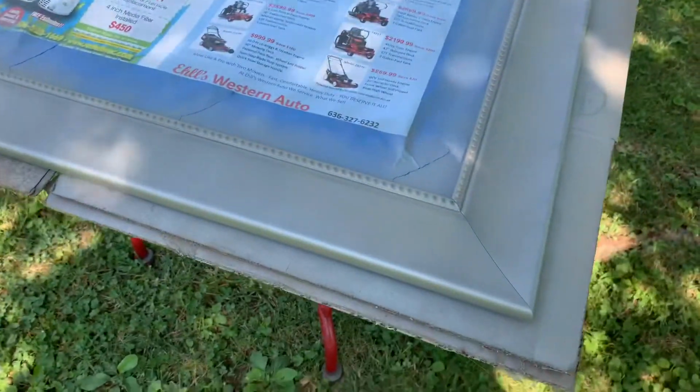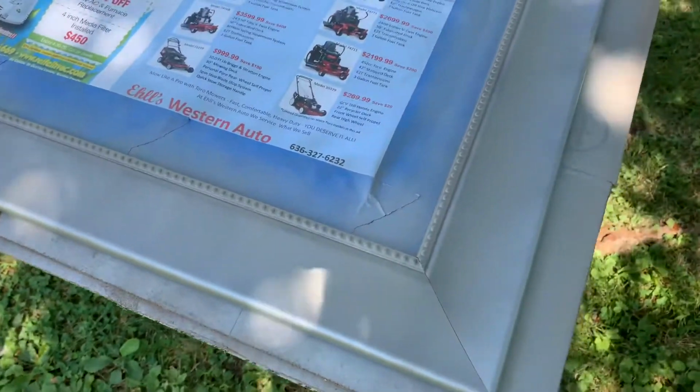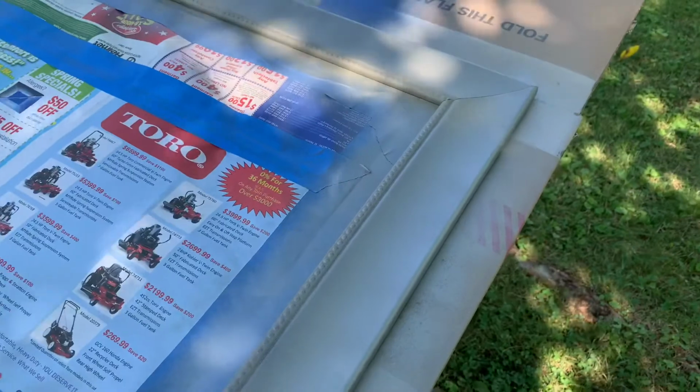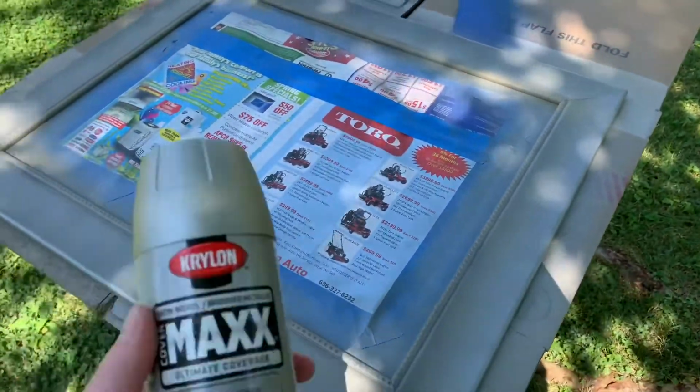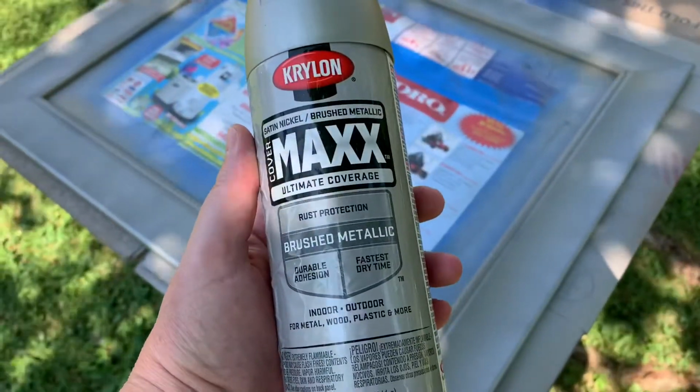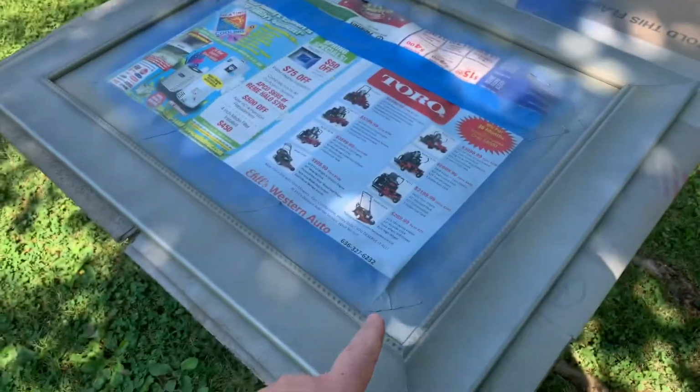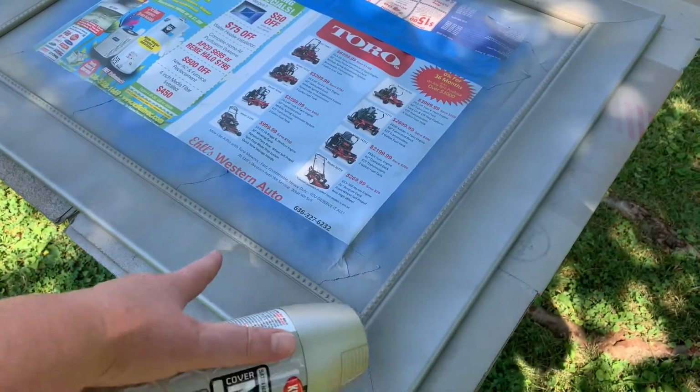Okay, that's what we have so far. It's hard to tell in the video, but it does look very cool. Next, I'm gonna hit it with brushed metallic. Just a little bit. I'm gonna try to stay on the inside.